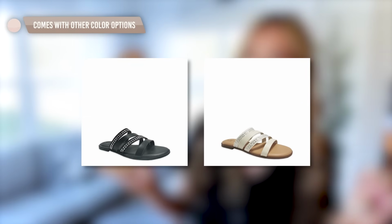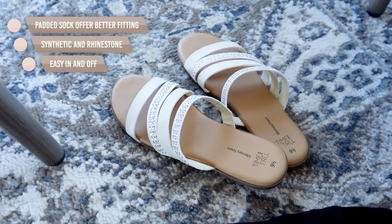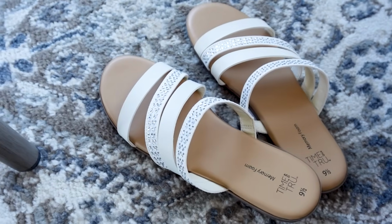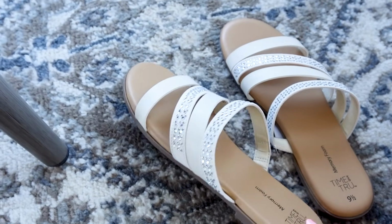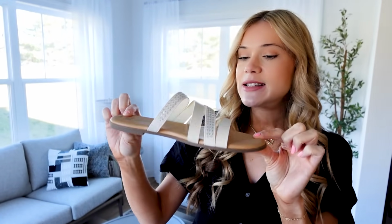I decided to go with the cream because obviously you guys know I'm a neutrals girl, but it's timeless. It can go with everything. All summer long, you can style this with dresses, with shorts, and the little bit of rhinestone detail is going to add that little bit of extra something. The straps are comfortable. It does have that memory foam padding. Now it is a very flat sandal, which makes it comfortable to walk in.